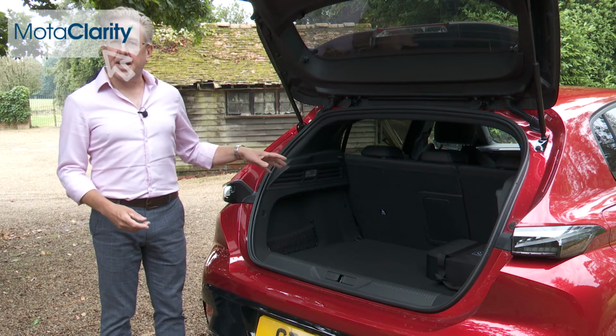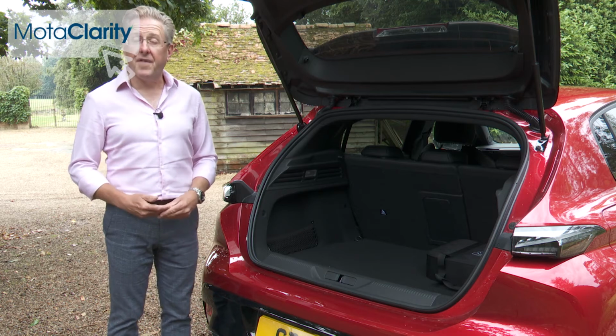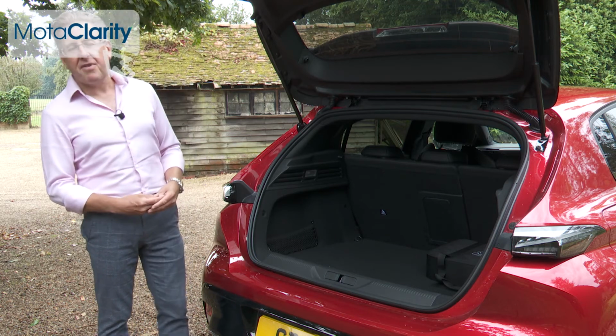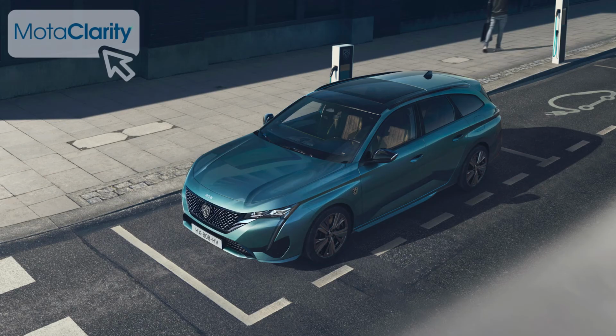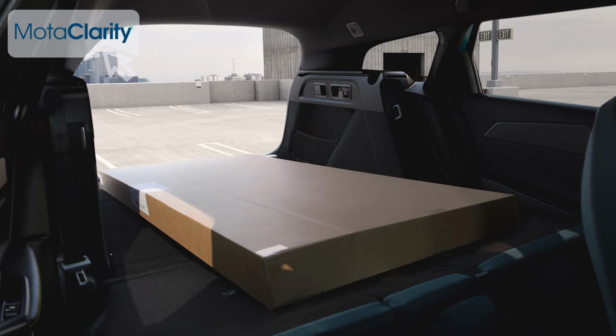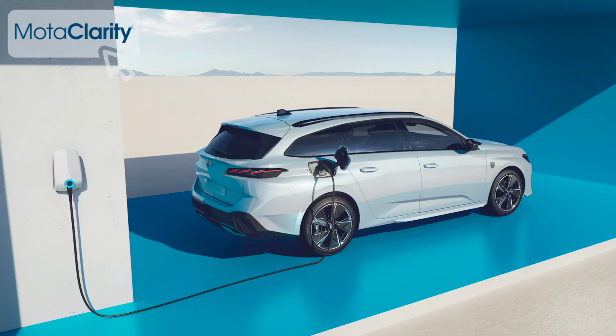Fold everything flat and a conventional 308 hatch will offer you 1,323 litres of capacity, or 1,271 in this hybrid. For the SW Estate, the seats-folded figures are 1,634 litres with a conventional model, or 1,574 litres with a hybrid.